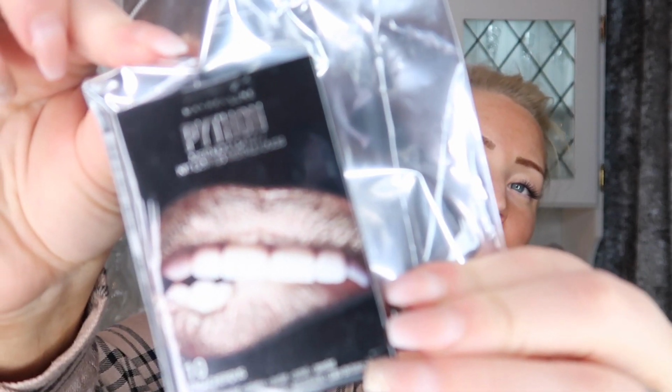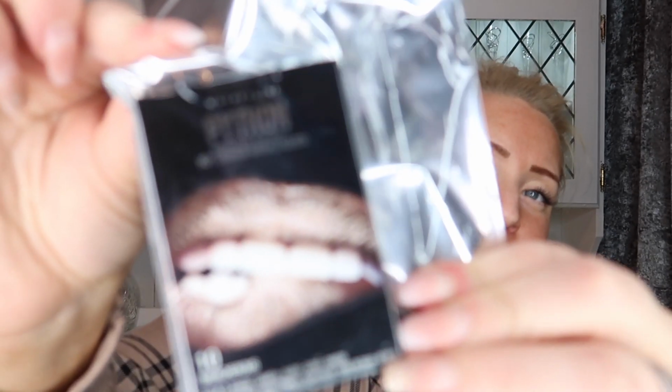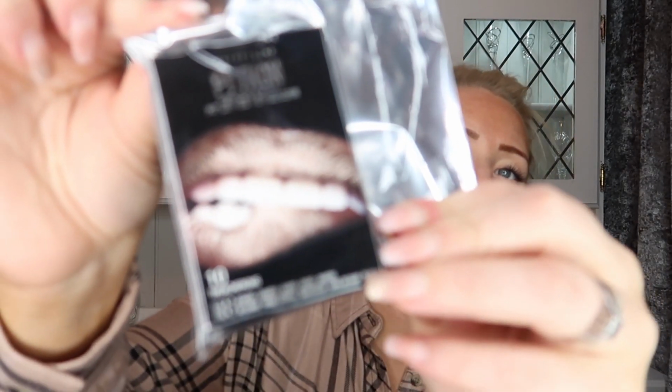Also in the toiletry slash beauty aisle, I've picked this up. You know how they always have branded makeup in there in these little packets? I found this. This is a Maybelline Python Metallic Lip Kit, and it looked so, so cool for a pound. I did think to myself, this is the kind of thing you can keep in your drawer for fancy dress or Halloween or just something really different.